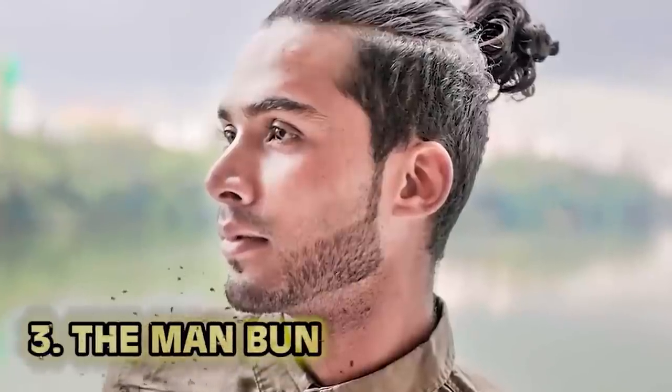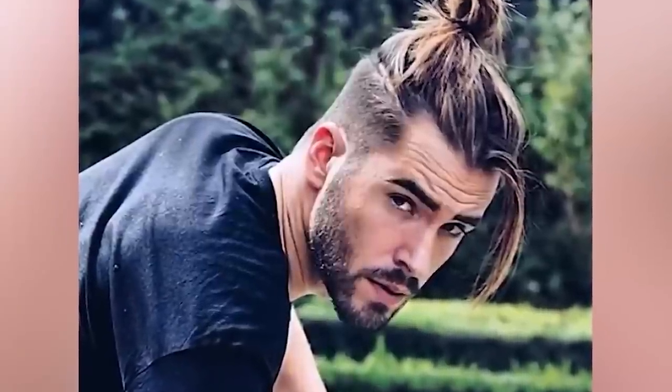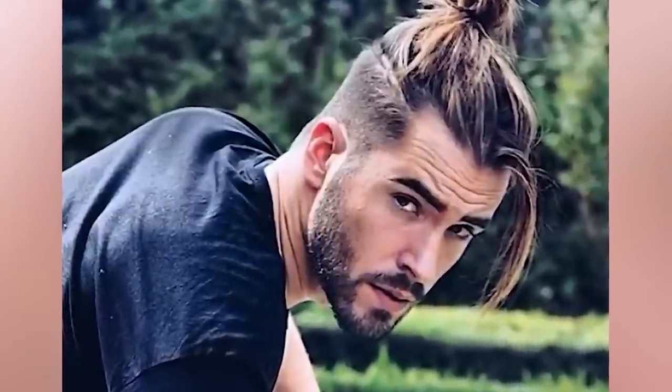Number 3, the man bun. Honestly, I don't mind this trend. I actually think it looks good. Certainly better than the mullets of the 90s. There's no way you can tell me mullets look better than man buns. You just can't. The man buns are actually somewhat organized, especially if dudes grow them out and maintain them.